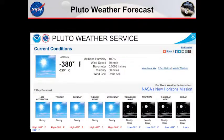So we could kind of imagine a Pluto weather forecast here where it's kind of cold that far from the sun, about minus 380 degrees Fahrenheit, a little bit colder at night, lots of methane in the atmosphere. The atmosphere is mostly nitrogen, like our atmosphere, but the methane is there as well, kind of like water in our atmosphere. So you might have 100% methane humidity on Pluto. Winds pretty similar to wind speeds on the Earth, but the barometer would read about 0.0003 inches, 100,000 times less atmosphere than there is here on the Earth.